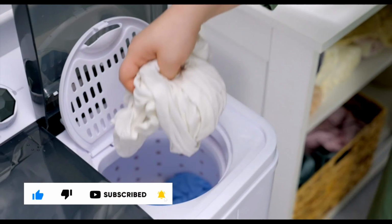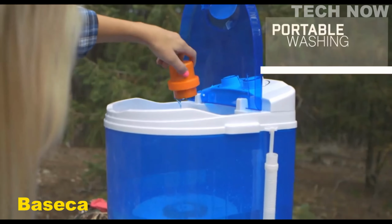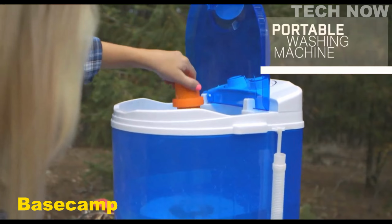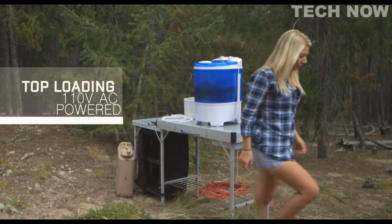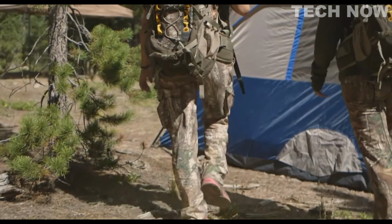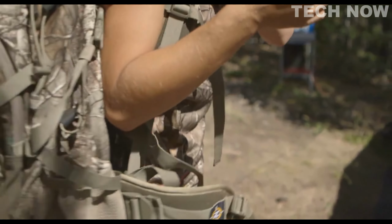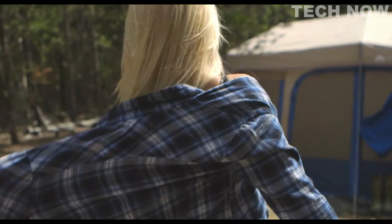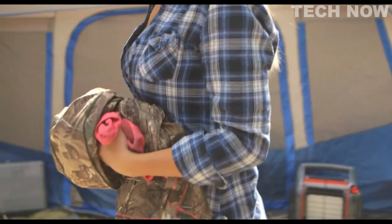Now let's get started. The BaseCamp portable washing machine is a compact and efficient solution for those who need to clean their clothes while facing space limitations. This AC-powered unit has a washing capacity of 2 kilograms, allowing you to tackle a reasonable amount of laundry with impressive results. Whether you're on a camping trip or traveling, this portable washing machine offers convenience without compromising performance.